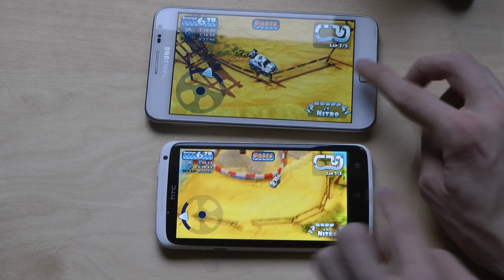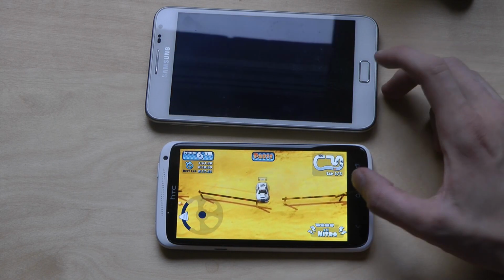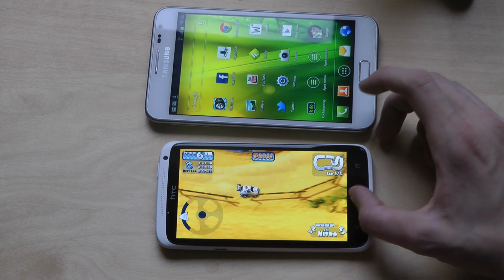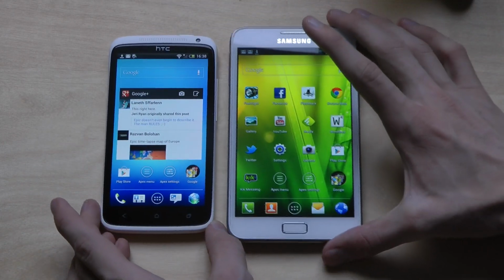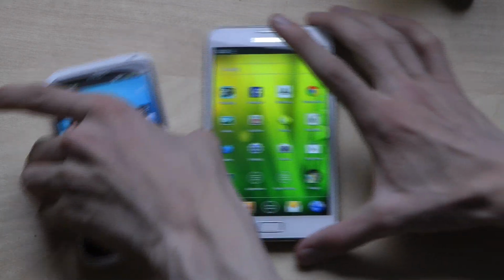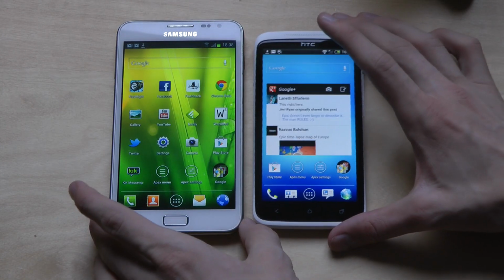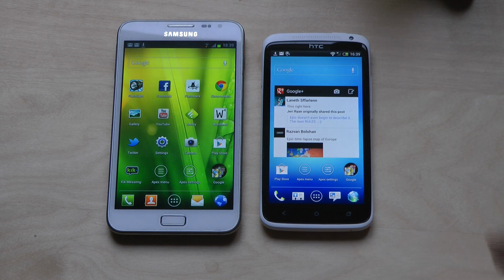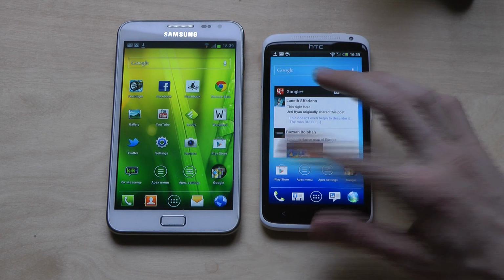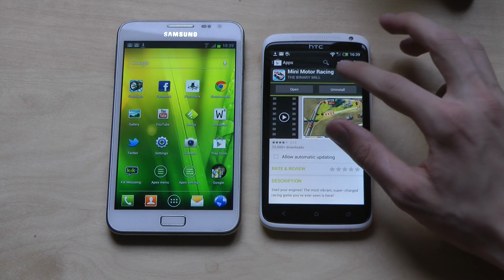So some quick gaming over here. You're trying it out. Okay, that was kind of interesting. It did go out a little bit quicker there on the Galaxy Note. Let's go ahead and also do some browsing tests. And I'm just going to go ahead and download Google Chrome on both these two devices.